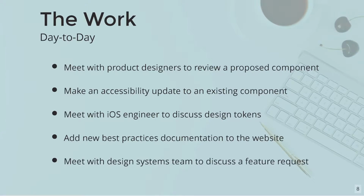And last but not least, a large majority of my time is working with my design systems team. We'll be reviewing feature requests or component enhancements, maybe even talk about deprecating a component, or bigger picture stuff like what does our documentation site look like, or what tools or plugins could be built for our engineering teams.